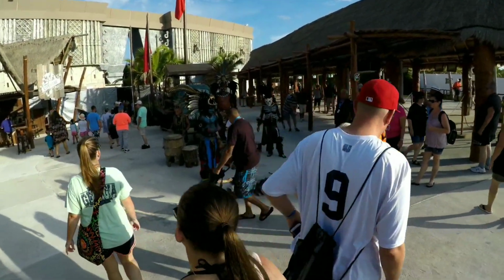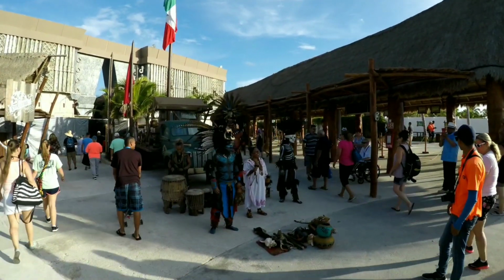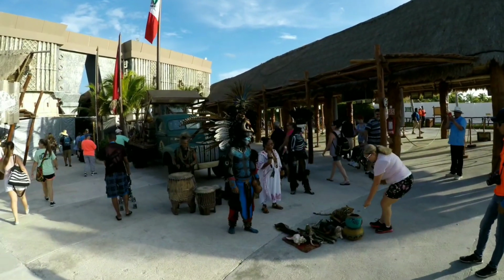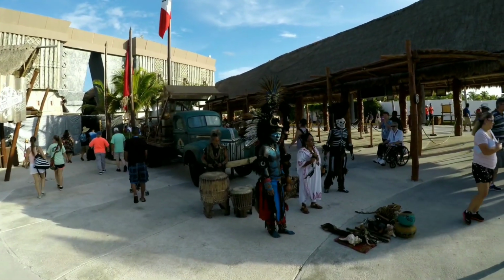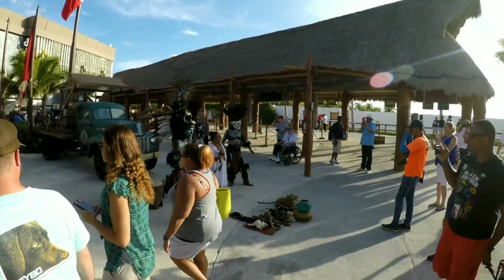There were also lots of street performers right in the area. As soon as you get off the cruise ship or get to the main port area, there were lots of street performers and people to watch. They were doing different types of entertainment to entertain the people that were cruisers.